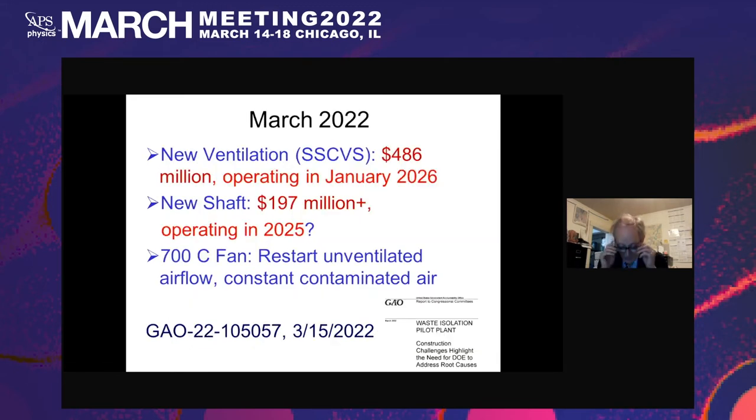So we're now 8 years out from these incidents. The new ventilation system is still under construction. The current cost is now estimated at $486 million, 70% more than the high estimate that you saw originally in the earlier slide. And rather than being operating soon after 2016, it's now scheduled perhaps for 2026.